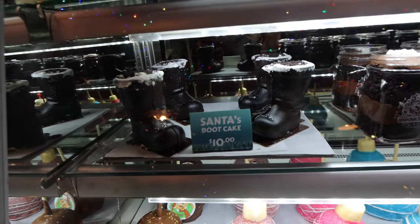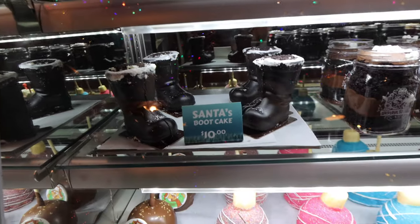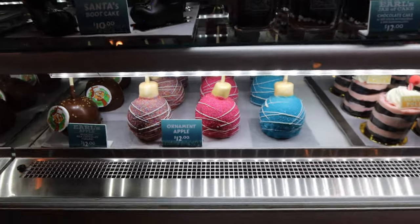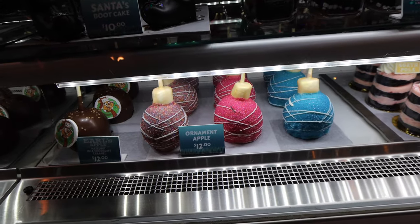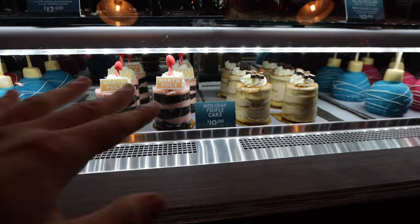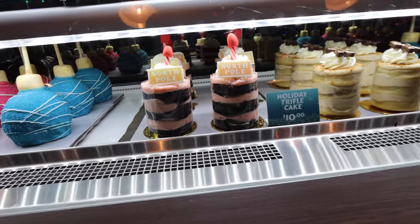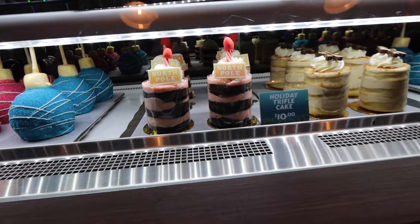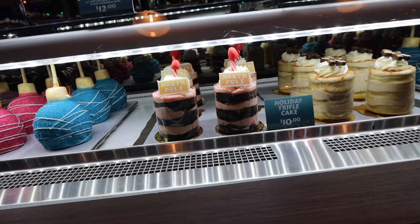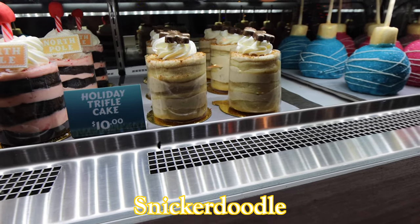And then the boot cake. Oh man, I take it is that cookies and cream on top? Oh man. And then the candy apples. Okay, these might actually convince me to get a candy apple because these actually look great. And then we got our trifle cakes. Now the HHN trifle cakes were pretty good, so I'm hoping these are going to be even better. That is definitely candy cane. Oh my gosh. I think I'm going to get this in a little bit. And then this one? I don't even really know what that one is.